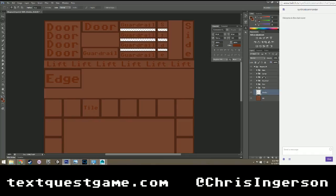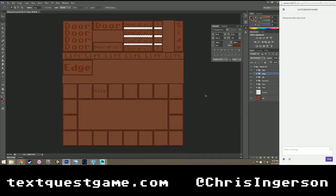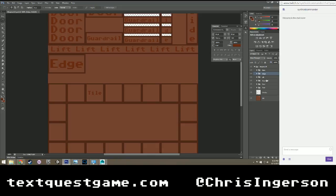So we're actually going to rename edge to lift and corner to edge, because that way it makes more sense. Save this because I haven't saved in a while. So now I should be able to move things around a little bit easier.